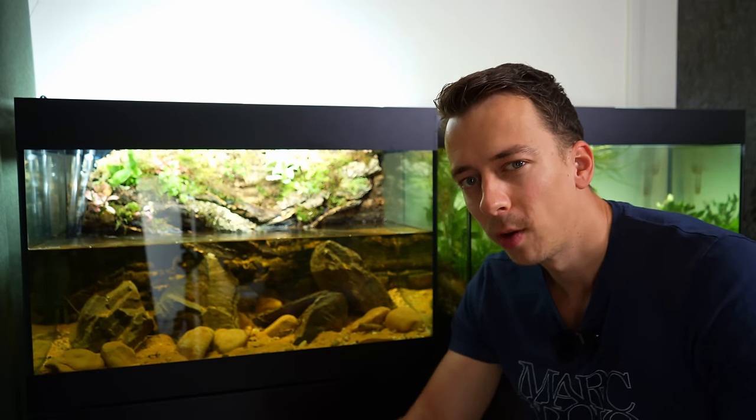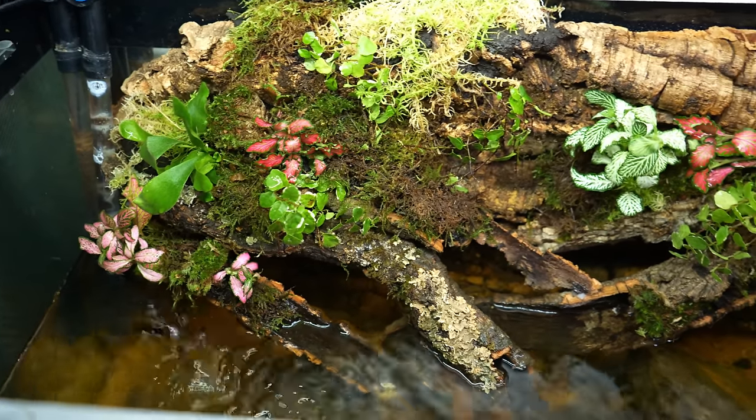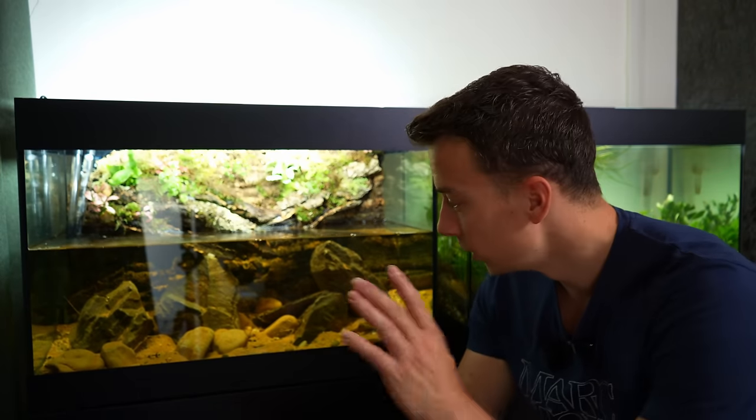I think we're there. I do have a few more plants, but I think I should stop here. Right now it looks good, it's not crowded, looks natural. Really, really happy with that. Of course, we're not done yet. We still need to plant the underwater section as well. So let's do that right now.